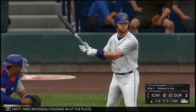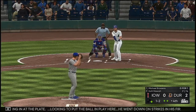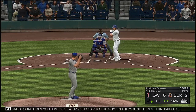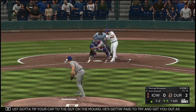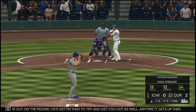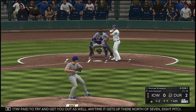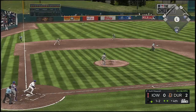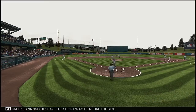Mike Brosseau digging in at the plate, looking to put the ball in play here. He went down on strikes in his first at bat. Sometimes you just got to tip your cap to the guy on the mound. He's getting paid to try and get you out as well. Anytime it gets up there north of 7-8 pitch ABs, sometimes it just comes down to pure execution. Let's see if he makes the adjustment right here. Slider swung on and grounded towards short. And he'll go the short way to retire the side.